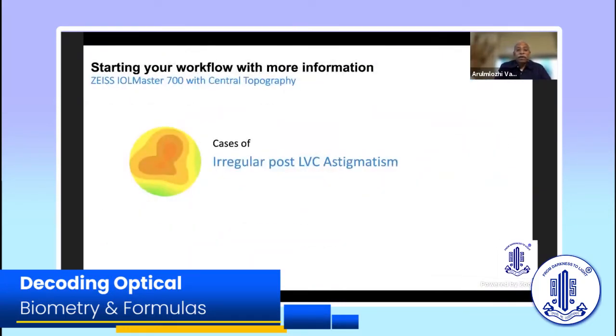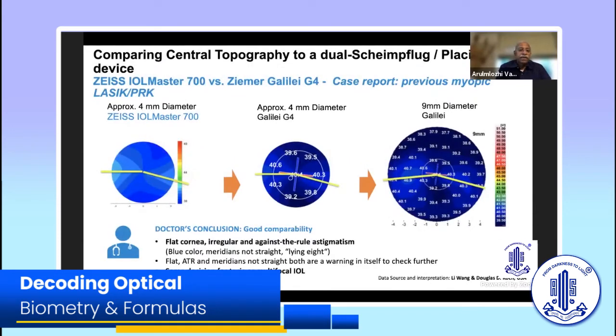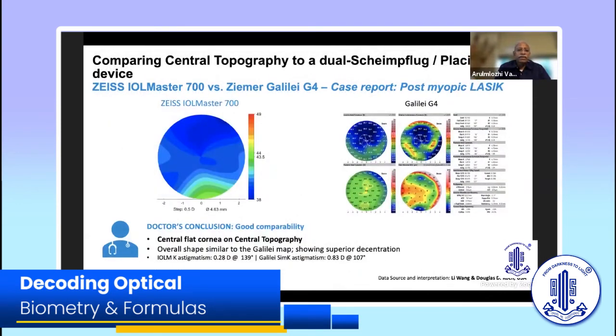What about irregular astigmatism or irregular corneas post laser vision correction? Again, the central 5mm is the most important. You have all the information you need from there itself, so you can proceed without even looking at the peripheral values. But if you wish to look at it, fine. This again is another central flat cornea. The information that the ablation has been decentered is well noticed at the 5mm zone itself. So you have the information that you need to make your decision even with this picture. But of course, if you study it further, you find out it's a really decentered ablation.